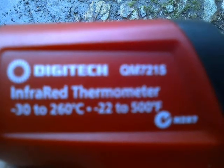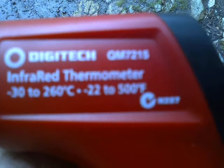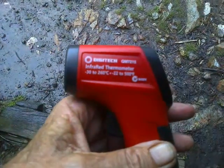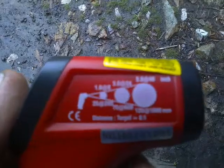Right, so with those caveats in mind, let's go and have a look at how it works. Part 1, line 1, minus 30 to plus 260 Celsius, or minus 22 to plus 500 degrees Fahrenheit. At 1 metre, it's got a 40 millimetre measuring zone, so it claims. It's actually a bit more accurate than that, but they're trying to avoid lawsuits.